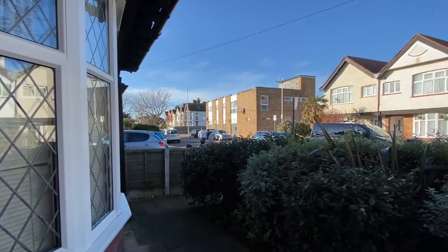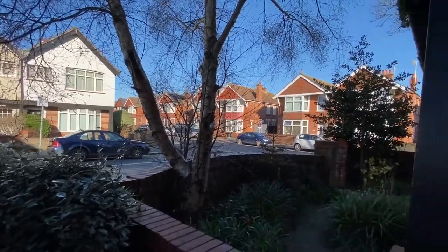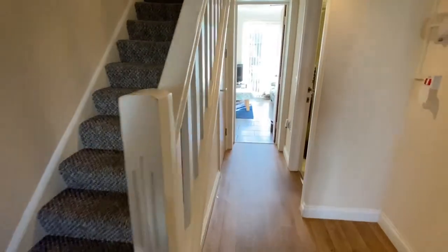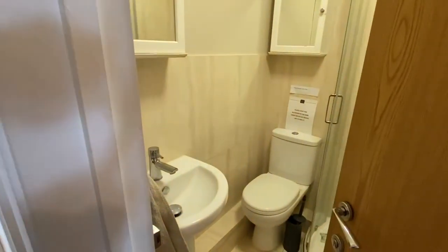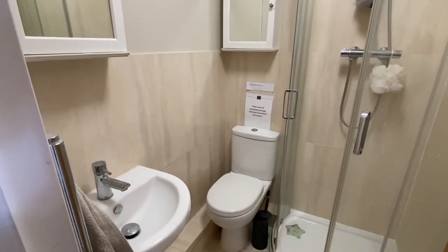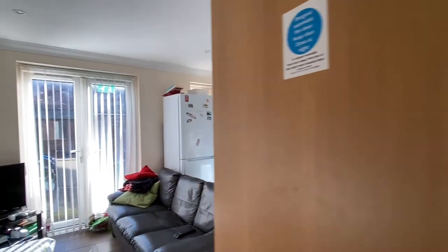So the house is located in a quiet street, very close to the seafront. It's hardwood flooring on the ground floor. And here we have a ground floor shower room. Shower attachments and storage above the toilet and the sink. There is a weekly cleaner as well included.